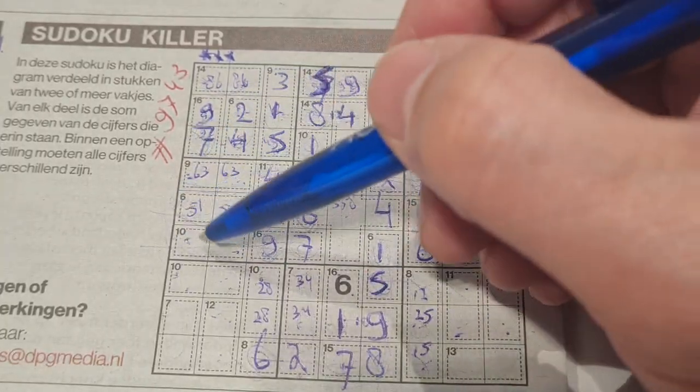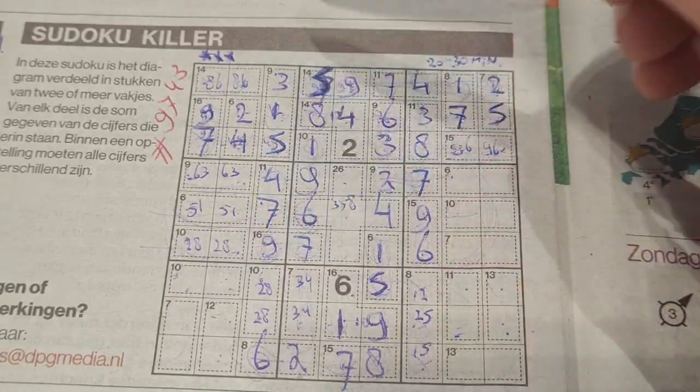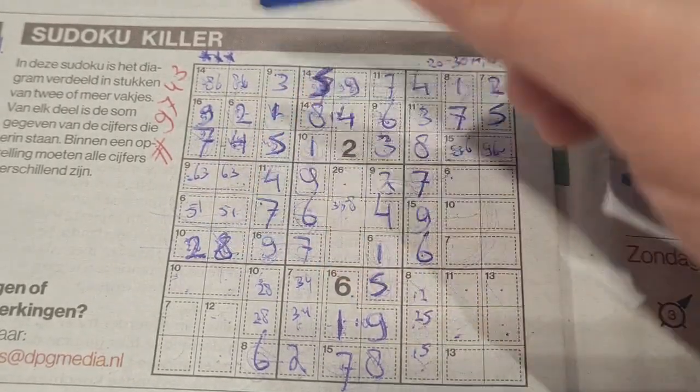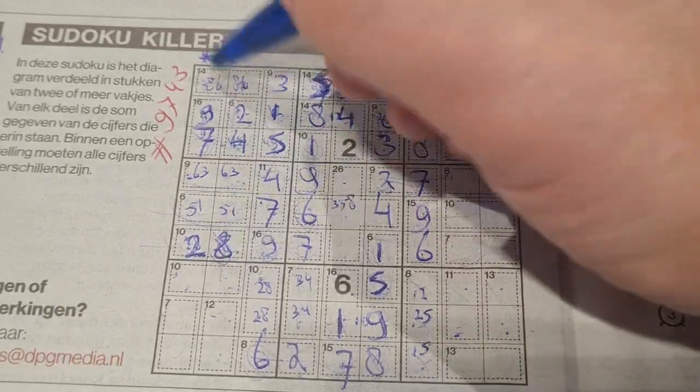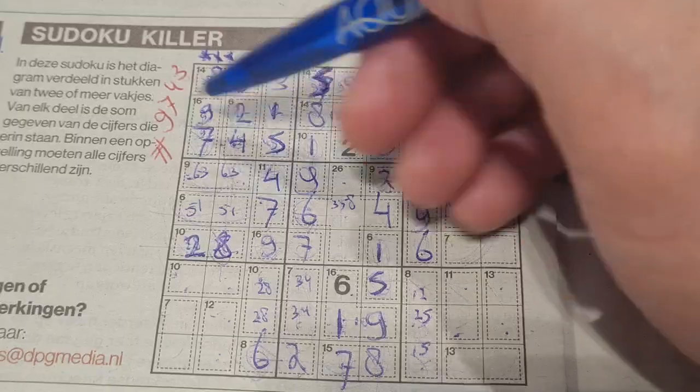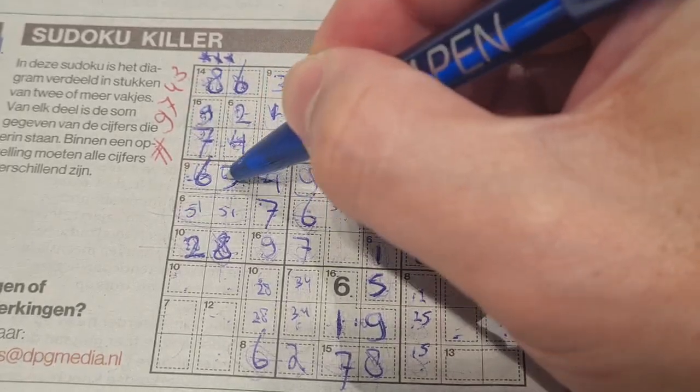The 1. 2 is missing. 2 and 8. We have a 2 in this column, no 2 there. 2 should be here and 8 goes there. 8 and a 6, we have 8 in this column, no 8 there. 8 should be here and a 6 goes there. 6 and a 3, we have a 6 in the second column, no 6 there. 6 should be here and a 3 goes there.